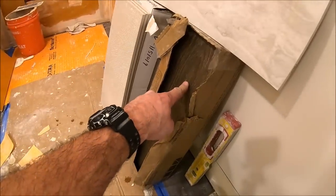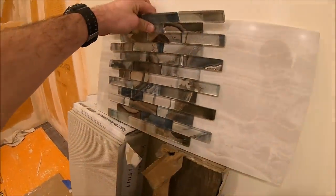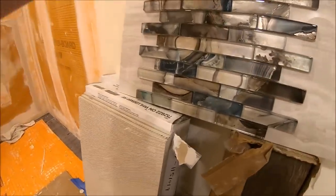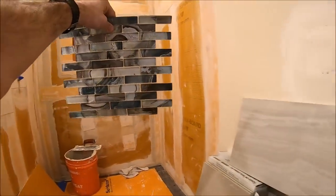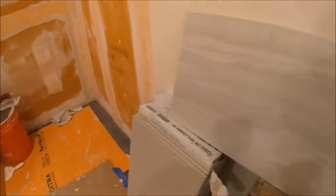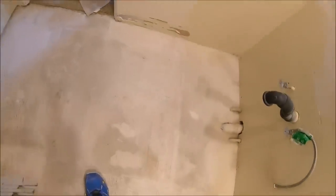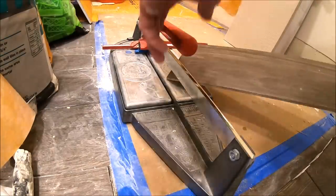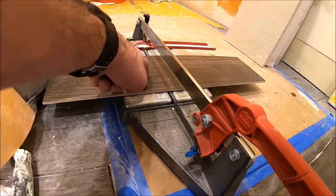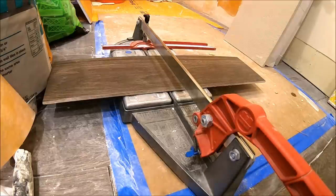Here's the planks, obviously. And here is our glass mosaic to give the back of the niche some pop. We've got some browns in there that complements the floor, some gray, some blue, and some green. It's gonna look wonderful right behind the niche. Here we go, let's install some wall tile and finish up this little small area of flooring. Time to get to work. 33% offset is our layout.